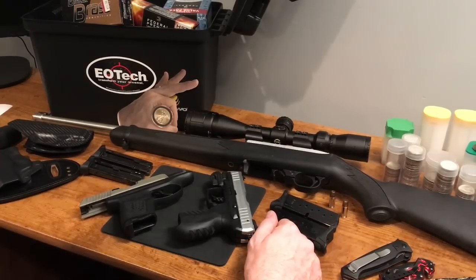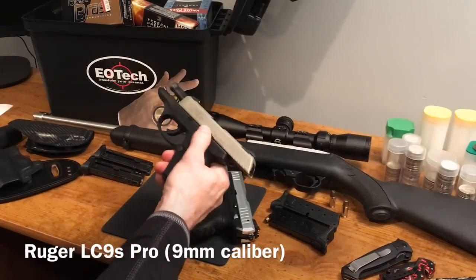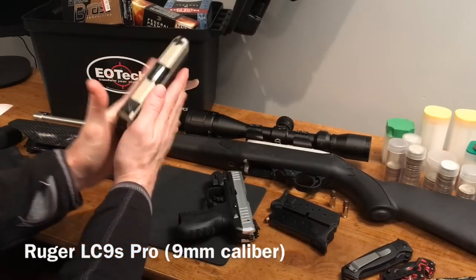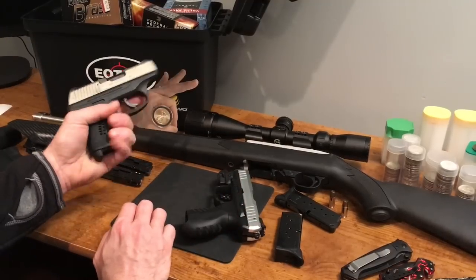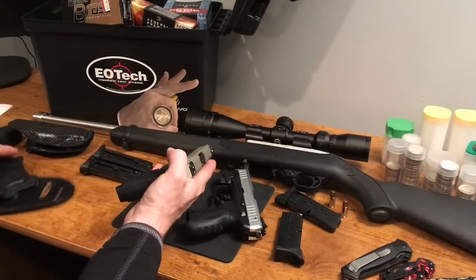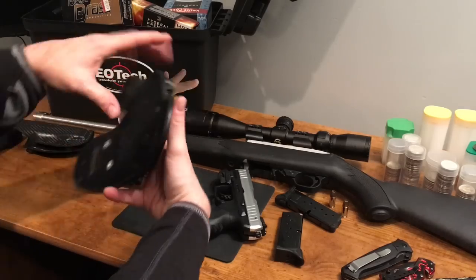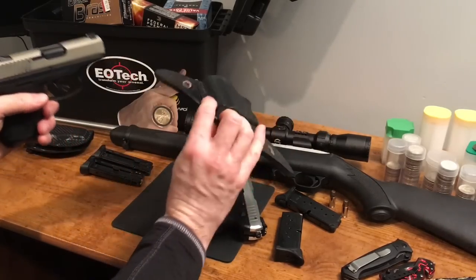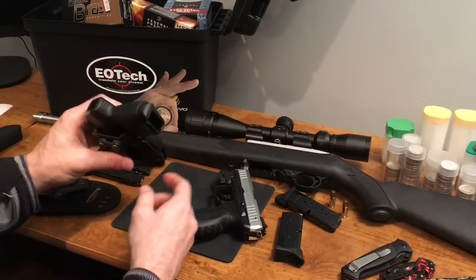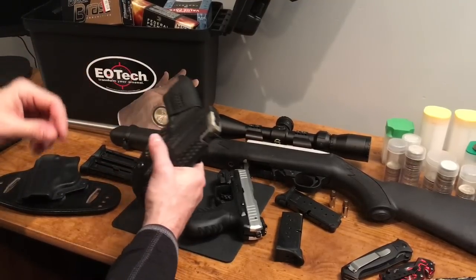And then for my everyday carry, I use the Ruger LC9S Pro. This is a great gun too. It's nice and compact. It's a single stack. It's a very small grip too. Again, my hands are small, so I really love this. It fits really close. So whether it's this type of holster, inside or outside, this is an inside-outside holster, or a Kel-Tec type. These clip on. It's very nice to have this tucked in inside the waist.